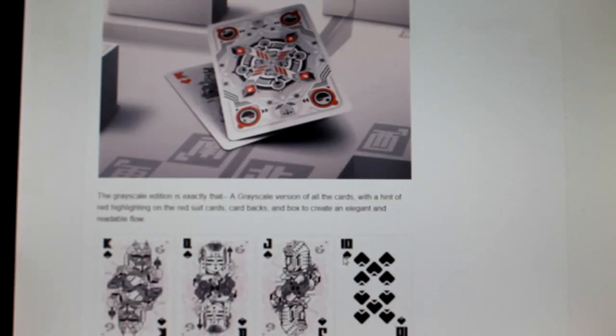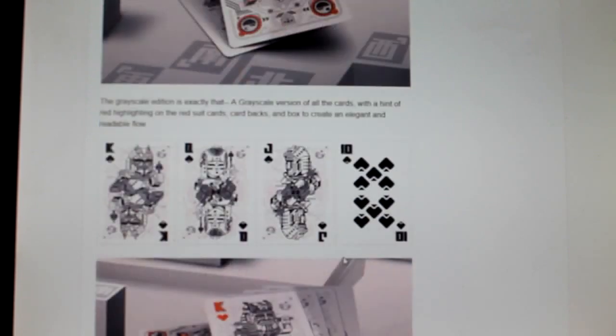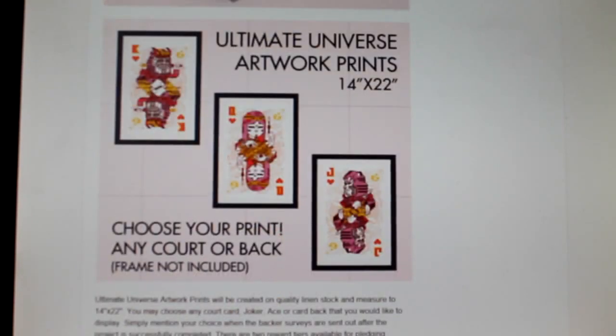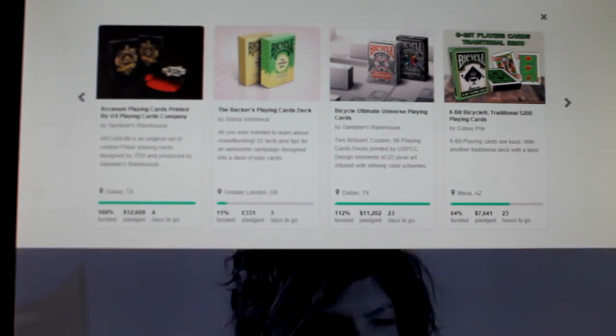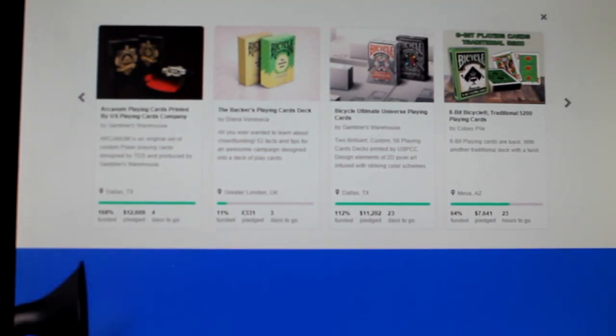Very nice decks. The other one, the grayscale edition, not so much color. It's the backs, as you can see, kind of like orange with gray and white. The faces, black and orange pips. I like it. Pretty nice. Definitely check it out. Then there is the Bicycle 8-bit Traditional 5200 by Kobe Pile of Home Run Games.